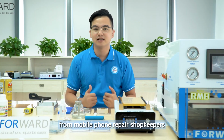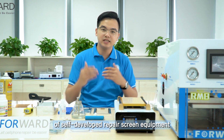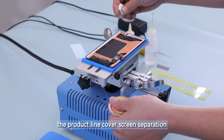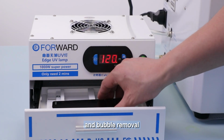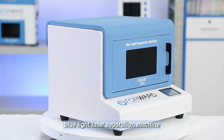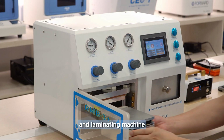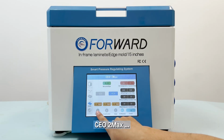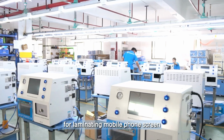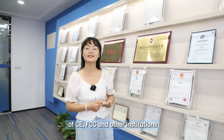For mobile phone repair shopkeepers, we have launched a series of self-developed screen repair equipment. The product line covers screen separation, glue removal, lamination, and bubble removal. For example, the blue light laser separation machine and separators for separating mobile phone screens, and the laminating machines RMB3 Plus, RMB5 Max, CEO2 Max, etc. for laminating mobile phone screens. All products have obtained CE, FCC, and other qualification certifications.